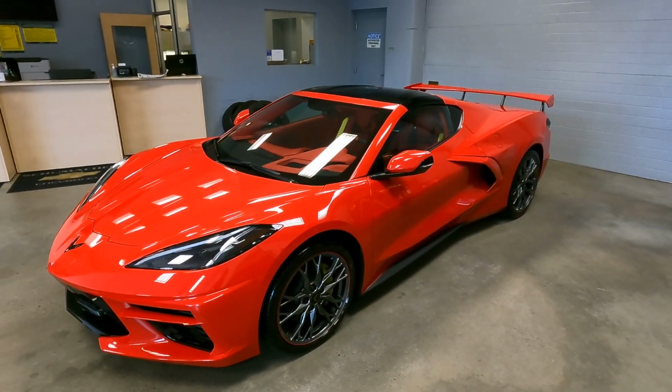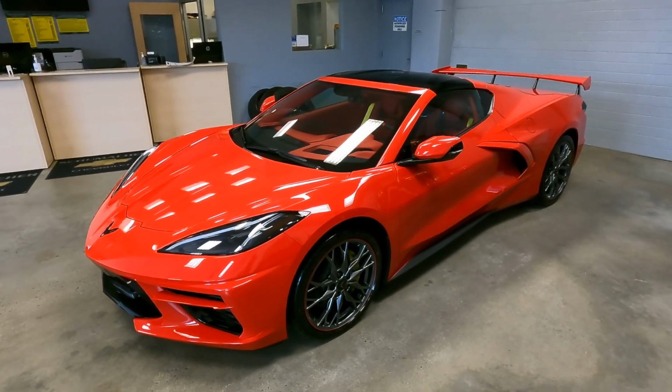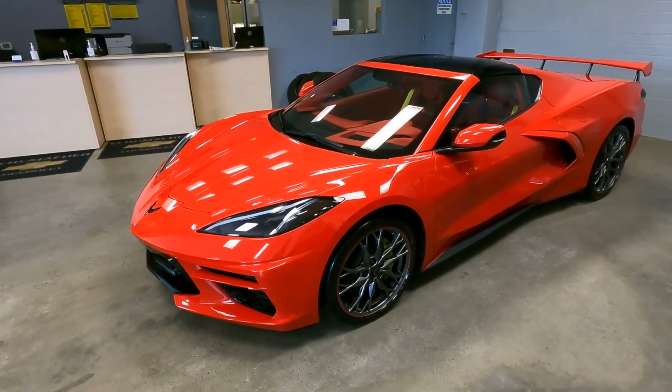It's a one-off car. I got to imagine you're not going to see too many in this combination, which again, that's what makes it cool. That's what makes it fun. And that's what makes the factory order process a really cool way to buy a brand new C8 Corvette.